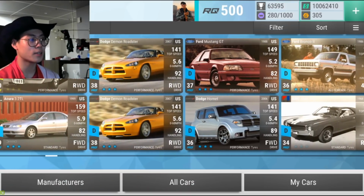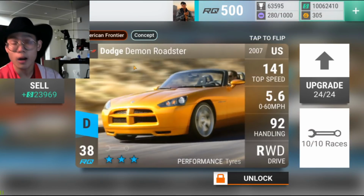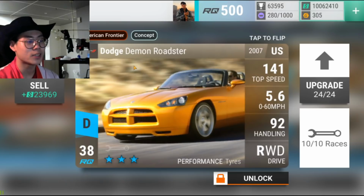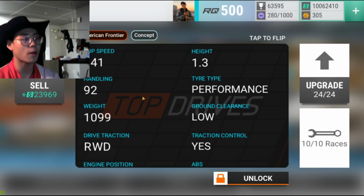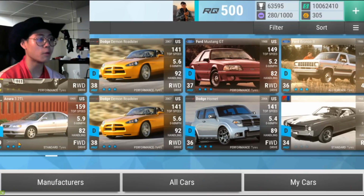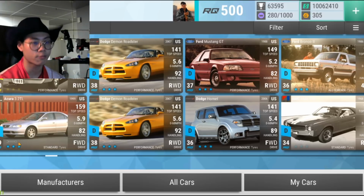This one, I think people like to call it the American Mazda BBR. Which I can see why, 5.692, very impressive. I think the BBR is 5.892, but then again the BBR is lighter, I believe, but this is also a very light car. But the Demon Roadster is looking pretty good. This is definitely a car that I immediately maxed double of without questioning myself, and I think it's a car that you guys should collect as well.